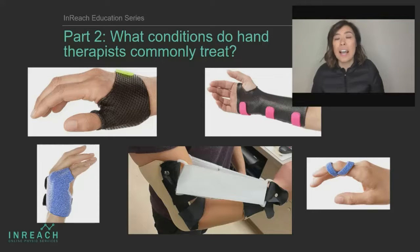Luckily, all of these splints have an off-the-shelf, over-the-counter, or prefabricated option. One size, unfortunately, generally fits some, but in the absence of custom, these options can be suitable depending on the injury.